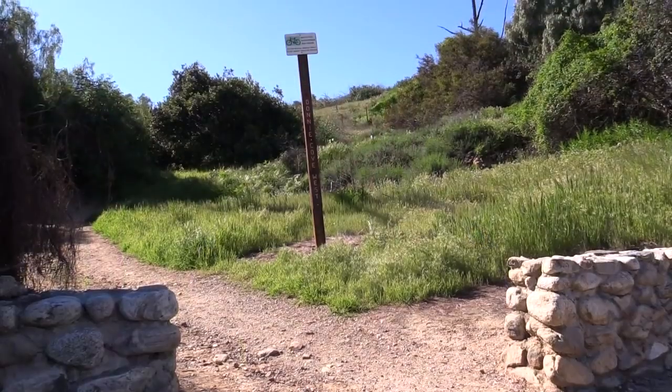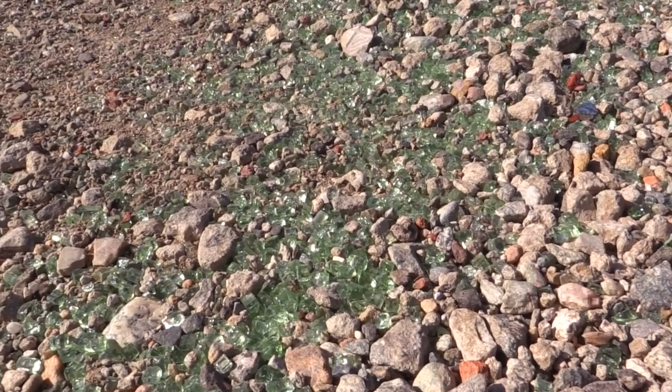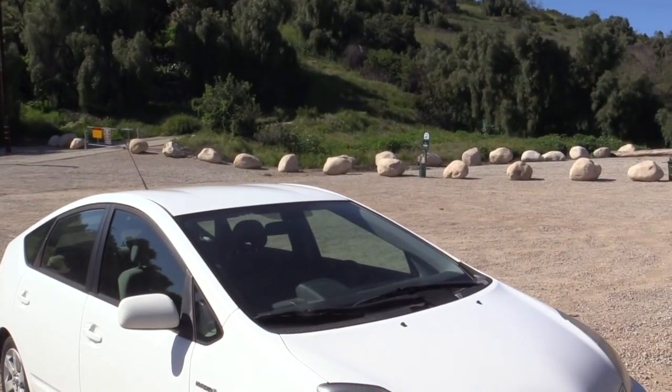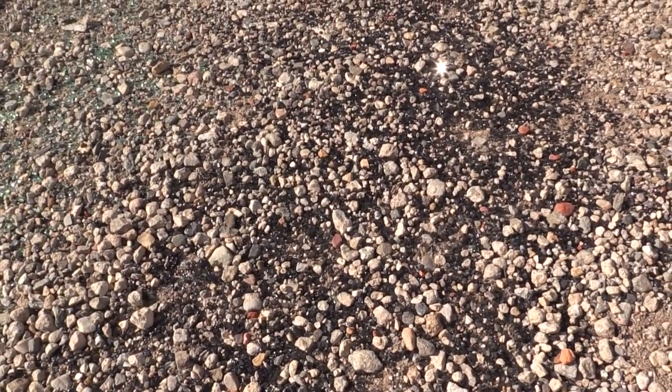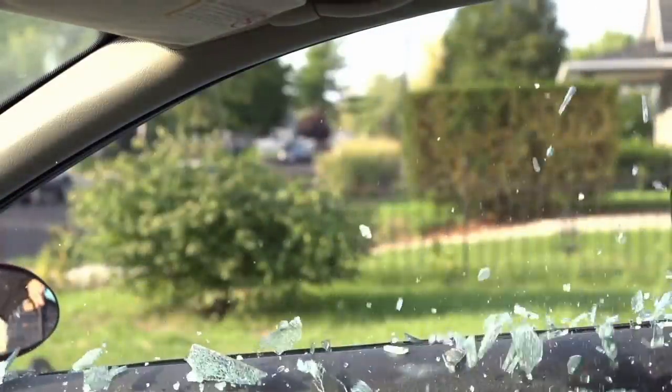I'm standing in a parking lot for the beautiful Glendora South Hills Wilderness Park. I'm surrounded by hiking trails, but if you look closely at the ground beneath my feet, I'm also standing in a sea of broken glass. Unfortunately, parking areas for hiking trails are hot spots for bad guys looking to steal your possessions. The broken glass you see is from the shattered windows of dozens of vehicle burglaries that have occurred right here. Don't be the next victim.